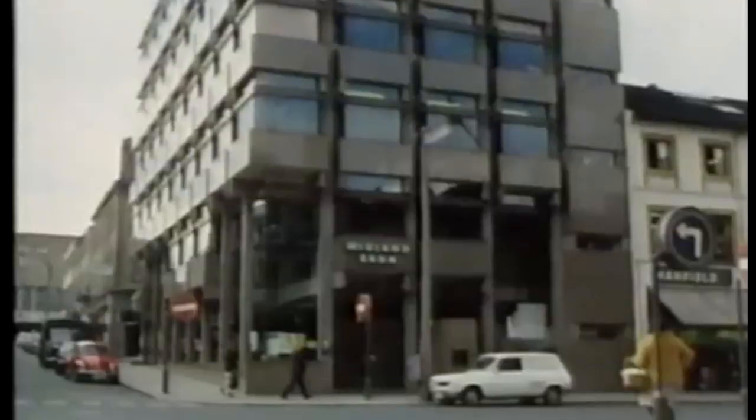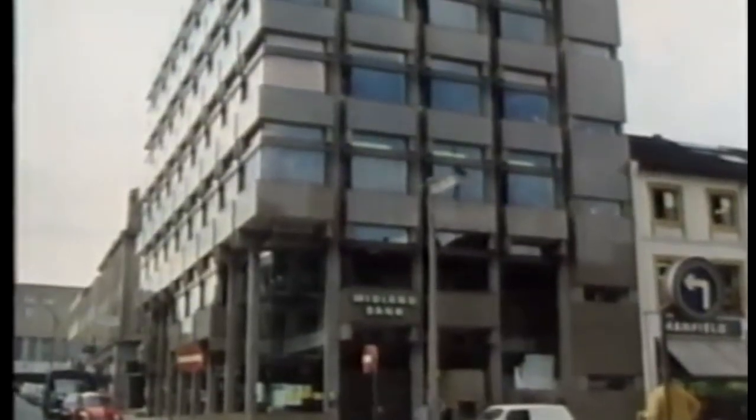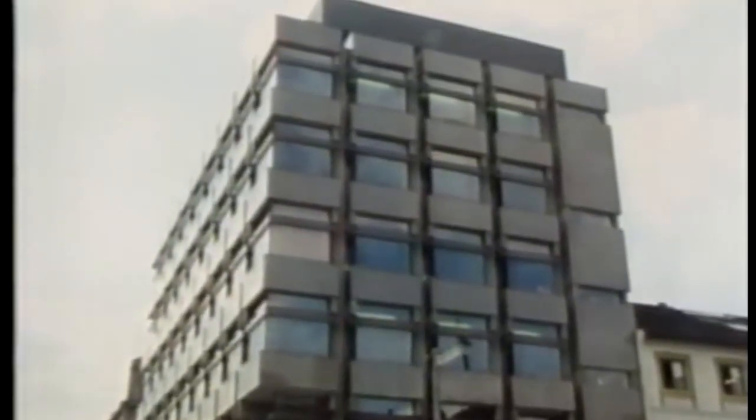Just across from here is a bank, which has been constrained into this idle grid, but is really fighting mad to get out in the town and do something with the town, not just be a kind of dumb waiter.